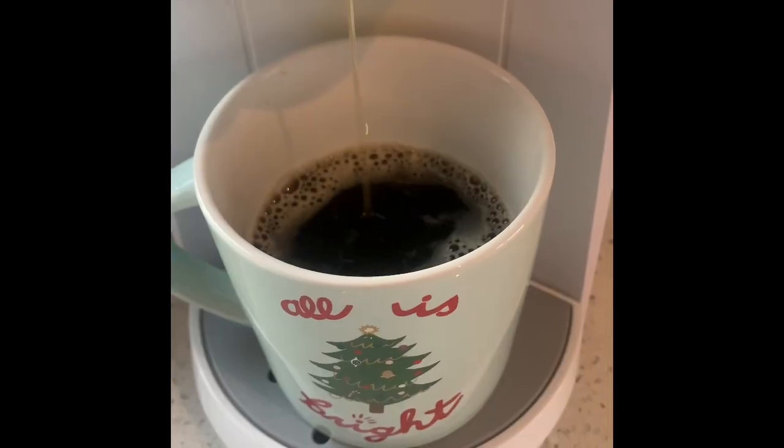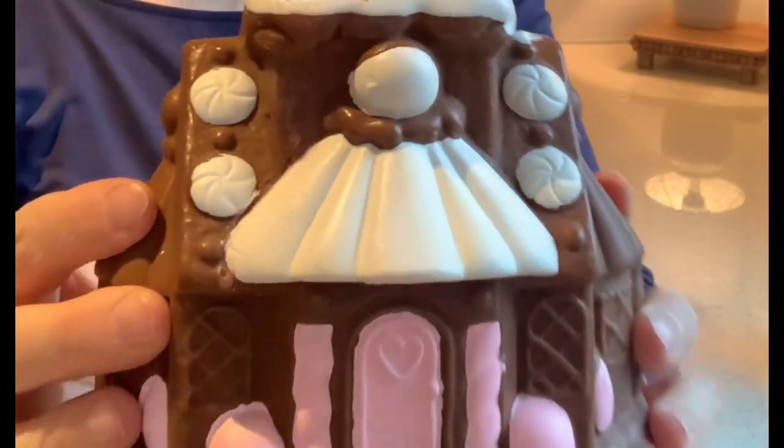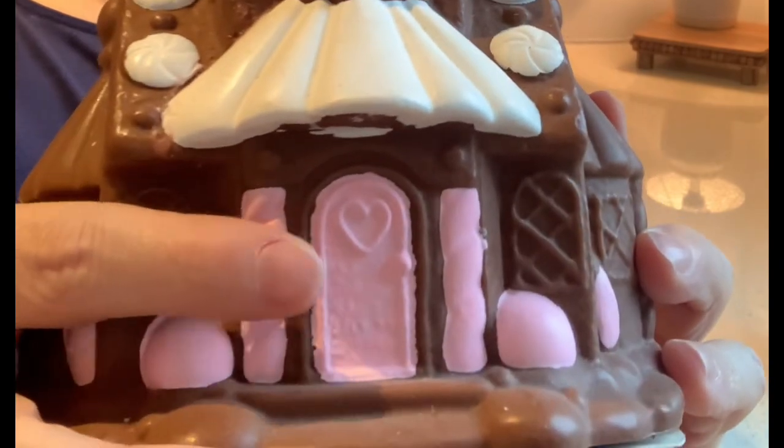Oh, coffee. So this gingerbread house is really old. I think it's from the 70s probably, I'm not sure. Anyways, it's from Avon. I've always loved it. Look at all the detail. There's even a little heart on the door.